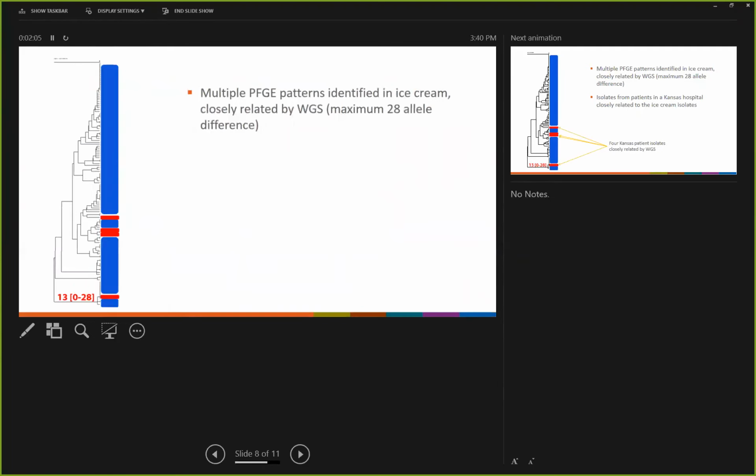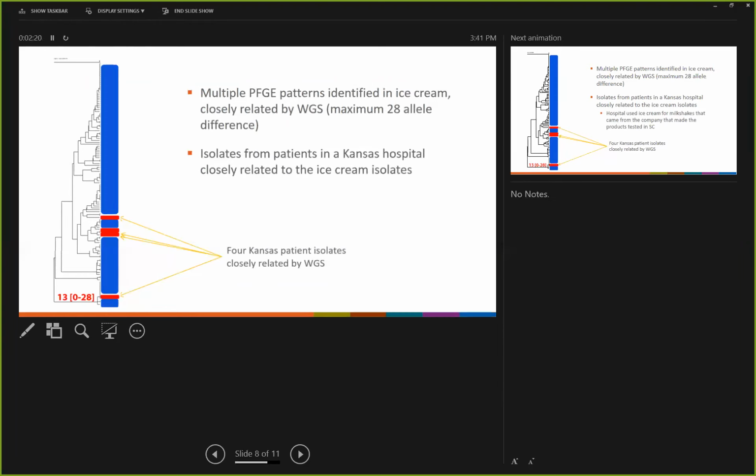And so when we were able to look at the whole genome sequence tree for this, there ended up, again, being these multiple patterns in ice cream. Those are indicated in blue on this whole genome MLST tree. They're all actually closely related to one another, also closely related to isolates from patients that were being investigated in a Kansas hospital around the same time period. And so these 4 Kansas patients are closely related to those ice cream isolates.